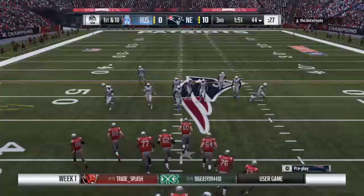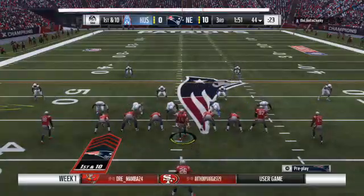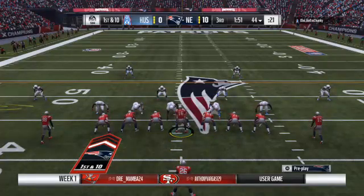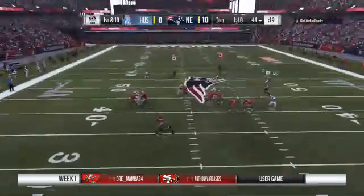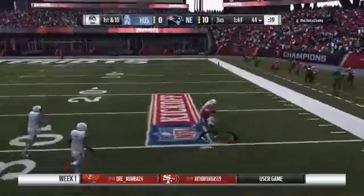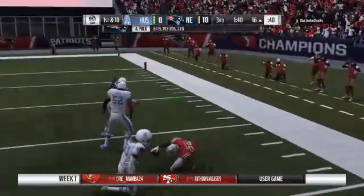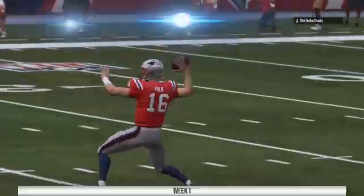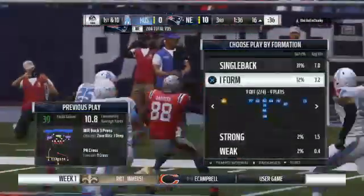Good starting field position for them here as they come up 1st and 10. On play action, they'll throw. Oh, he's got a man wide open, complete. And he'll finally be taken down, but he gets inside the Houston 20. A gain of 39 that time.